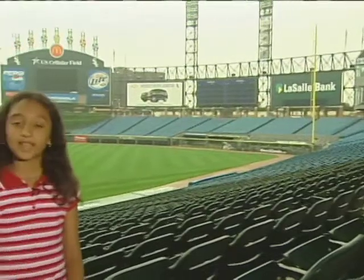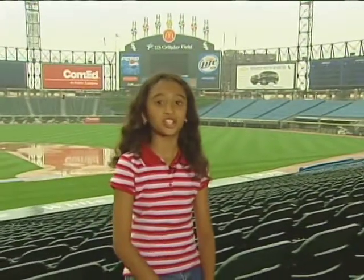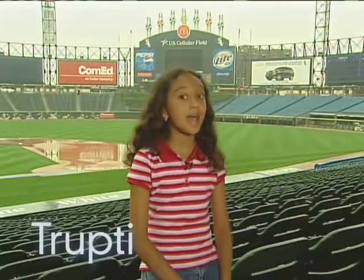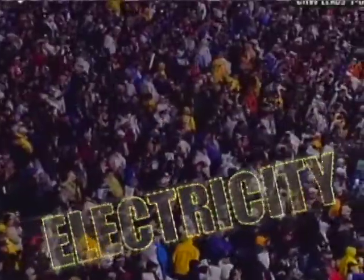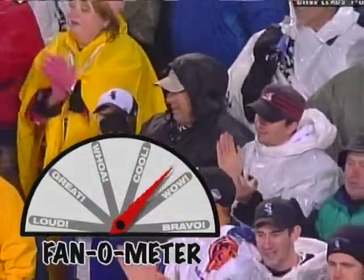Most kids think history is in the past, but it's happening right now. This is the home of the world champion Chicago White Sox. On a hot summer night, you can just feel the electricity of the fans. There's 40,000 of them sitting at the edge of their seat.